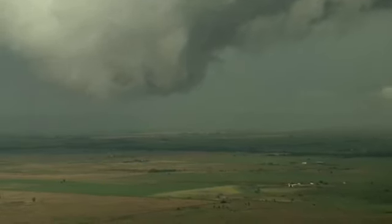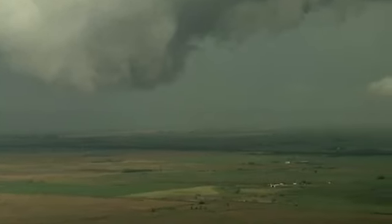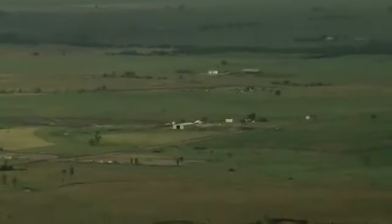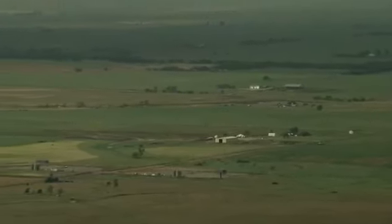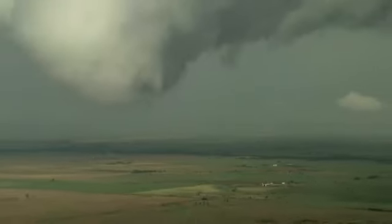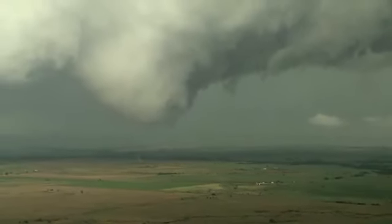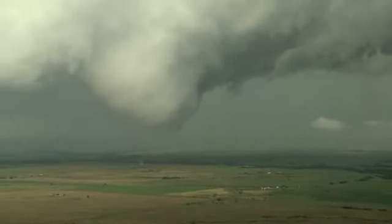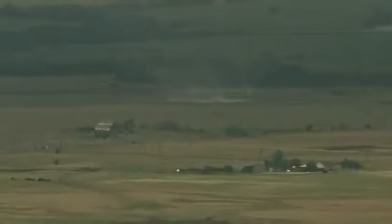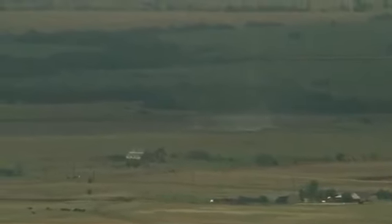Now there's a farm coming up. You can see on the right side of the screen. Now, we're kind of in a paradox here, so we don't really know where that storm is located at that farmhouse. But if you pull back, it looks like it's just going right for it. But it could be to the east or west of it. It's on the ground again. You see it right there, David. It's on the ground again. There it is on the ground.